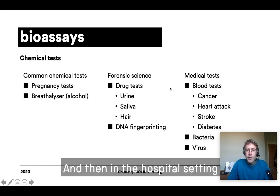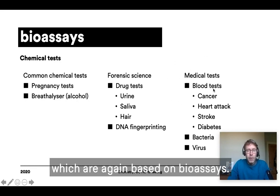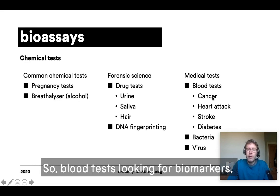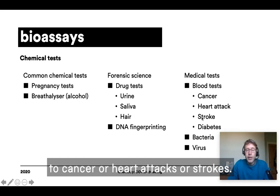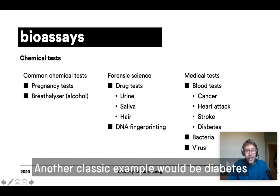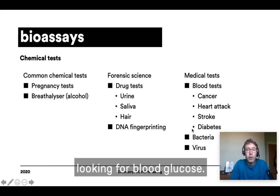And then in the hospital setting, we have lots of medical tests, which are again based on bioassays. So blood tests, looking for biomarkers, looking for molecules that are linked to cancer or heart attacks or strokes. Another classic example would be diabetes, looking for blood glucose.